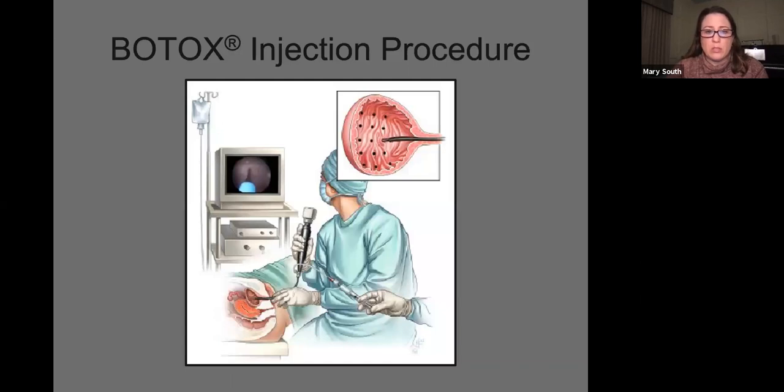So this is just a picture. Now, I don't usually wear full gown, gloves, mask. Well, I wear gloves, and now I'm wearing a mask, but usually not a surgical cap or gown in the office. But basically you can see the doctor or the provider is holding a cystoscope, which is a camera that goes into your urethra and then into your bladder. And while watching on the screen, we take a very tiny needle that looks humongous right there, but it's actually very, very tiny, into the bladder and inject the medicine into the bladder wall.